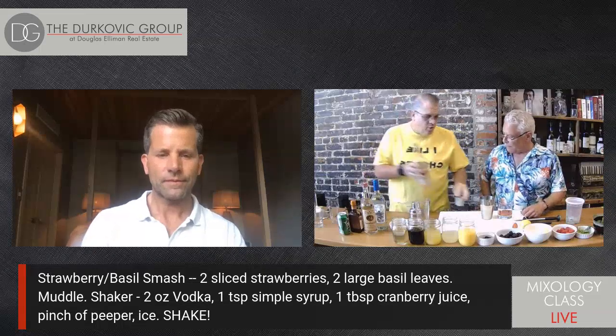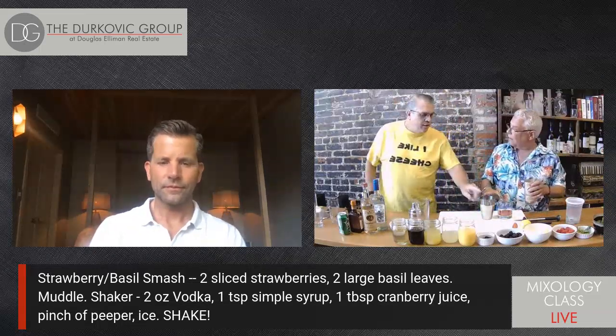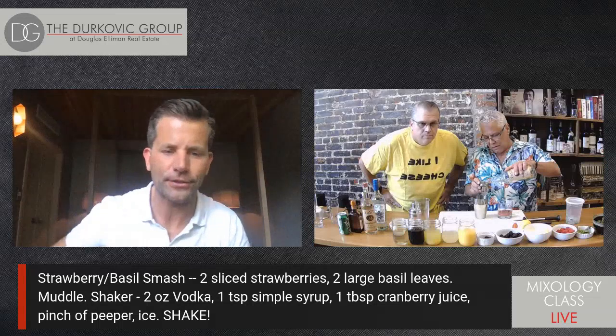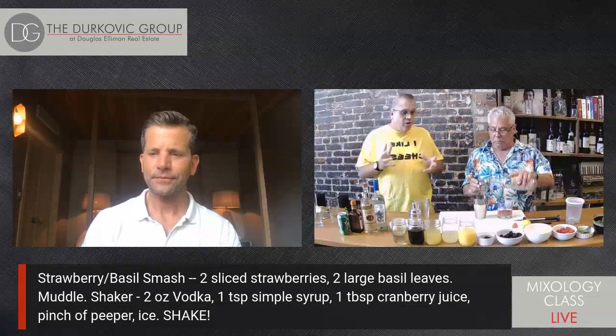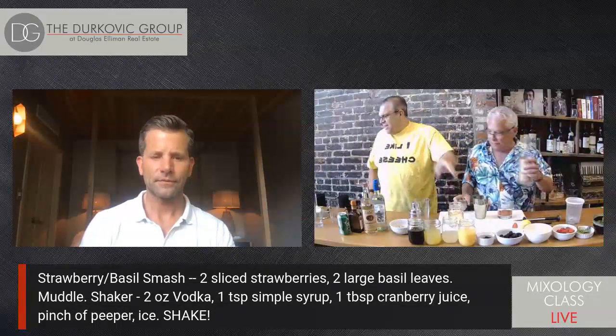So the next thing you're going to do is put 2 ounces of vodka in here, into the shaker. And just so everybody can see, the recipes are actually right down there at the bottom of the screen as well with the proportions. That is 2 ounces. Fantastic. And then we're going to put simple syrup. I think we have some simple syrup here. I added a little extra. Oh, thank you so much.